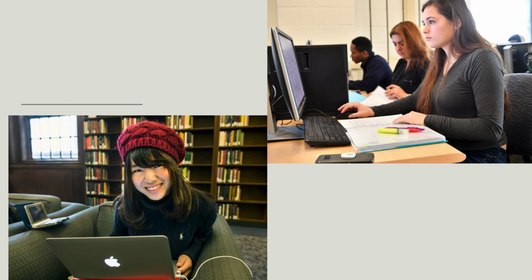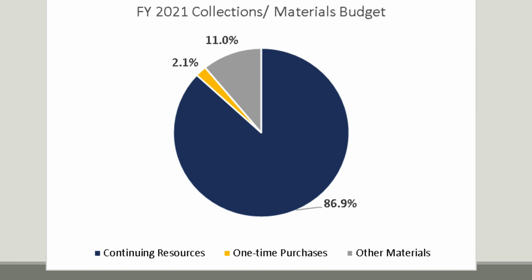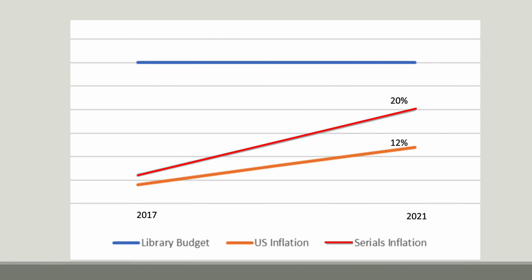Few would argue that academic libraries have changed dramatically since that first picture was taken. Today, journals, databases, and other information requiring an ongoing subscription, or what we call continuing resources, make up approximately 87% of the library's collections budget. After accounting for other collections and material costs like interlibrary loan and platform access fees, this leaves just 2% for one-time purchases such as books and DVDs.